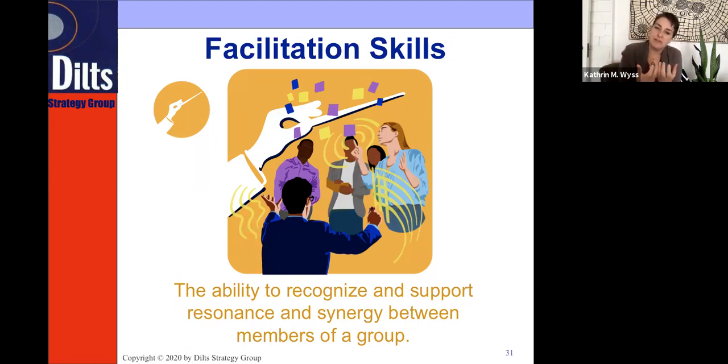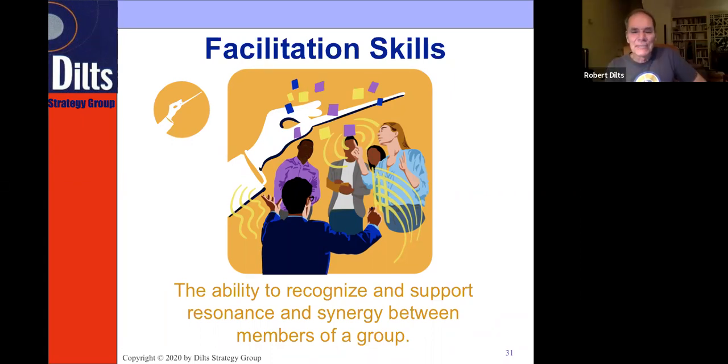And what we mean with facilitation, one of the key skills from collective intelligence, is how you are recognizing, supporting and amplifying that it's not just you, but kind of like the conductor, that you actually allow some of the trumpets to influence the drums and the drums to influence the violin, if I use that metaphor. So this is where you're really making sure that you're getting resonance between people, synergy, and that's one of the most rewarding parts very often.